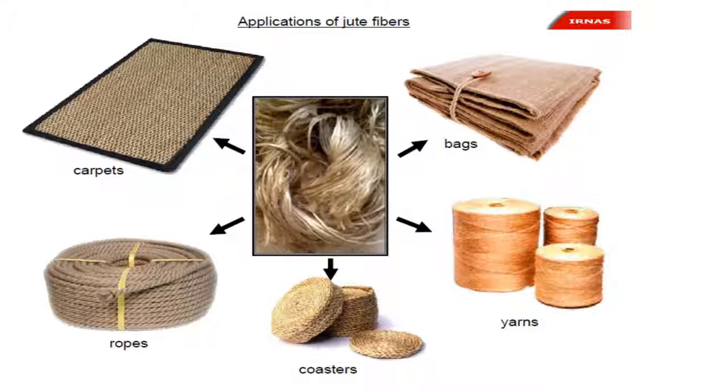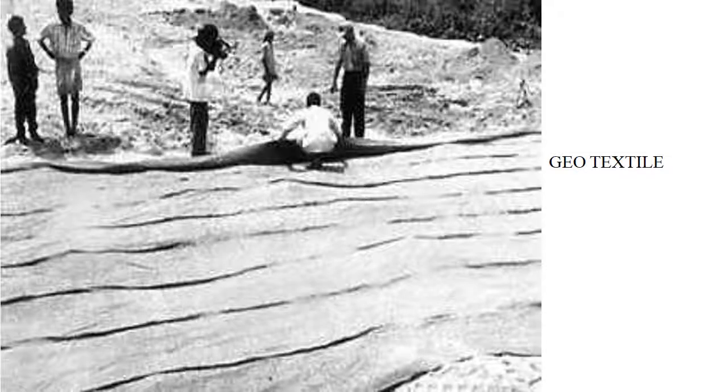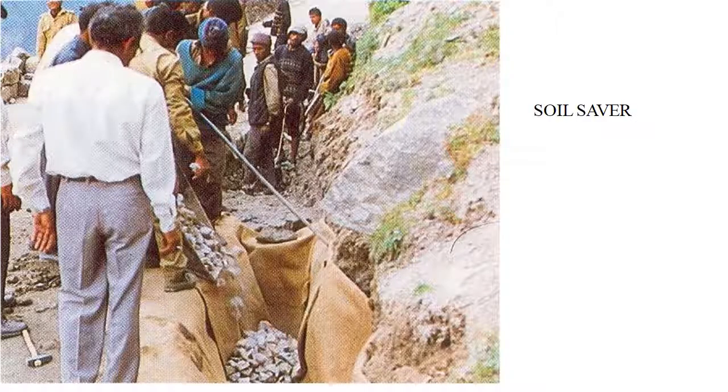Coming to the jute products, these are the pictures showing jute products like rope, carpet, bags, yarns, coaster, bags, dress, chappal, carpet. This is how the geotextile is made from jute. Soil saver, like it is used in the hilly portion in order to save from soil erosion.